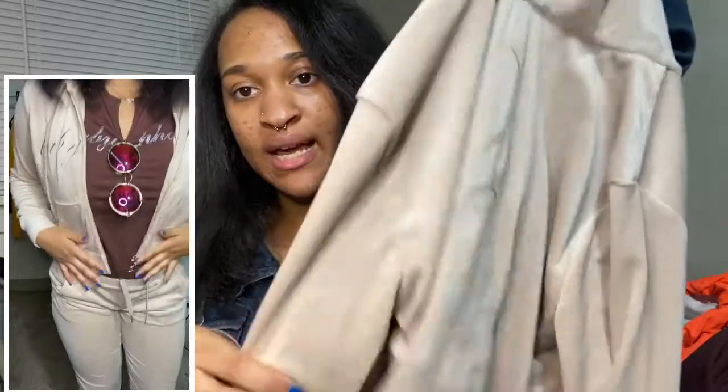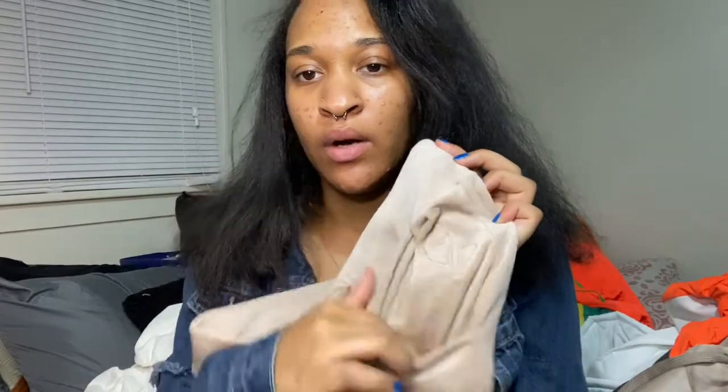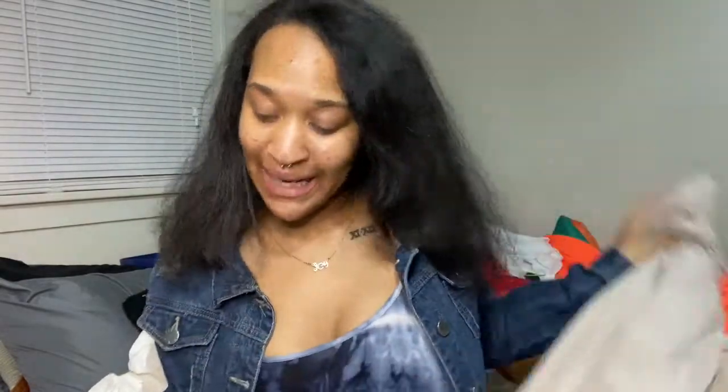You got the baby fat sign on the back, a hood, then it got the pants to match. You got the baby fat symbol right here on a pocket. The back is really nothing, just plain.